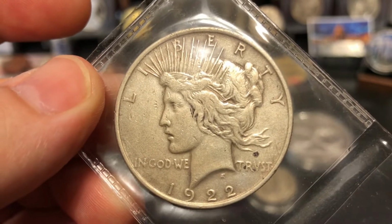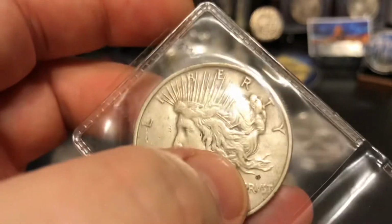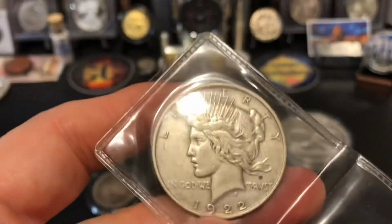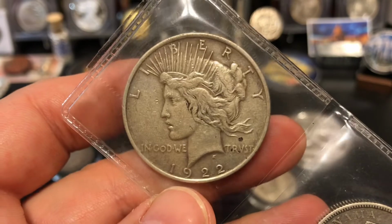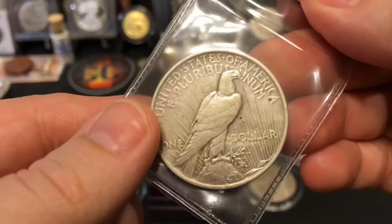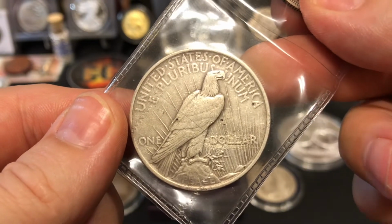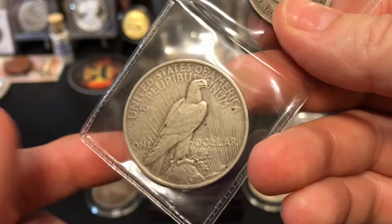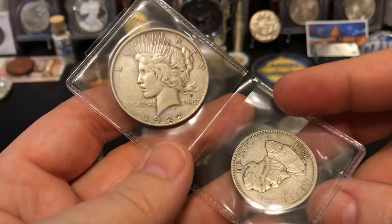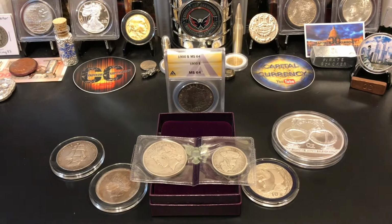Still, I love it. I love Liberty's look on here. This side is probably one of my favorite Liberties. Of all the different Liberty looks, this is probably my favorite. The eagle is cool. I like how it's kind of perched sitting there. I do like that as well, but there's definitely more eagles I like a little bit more. But yeah, so that's what he sent me. I think that was really cool of him to send that as a gift.